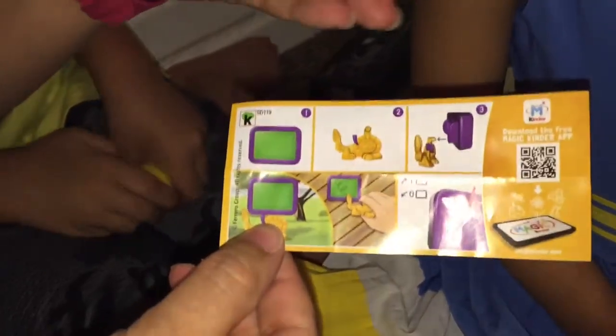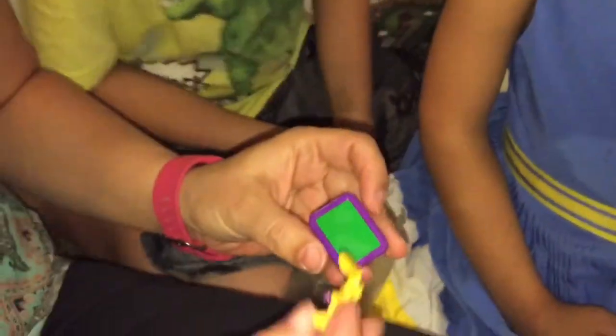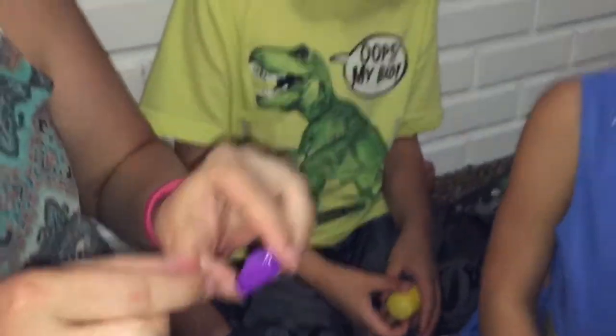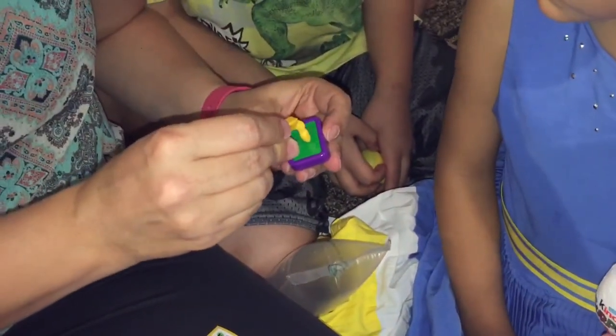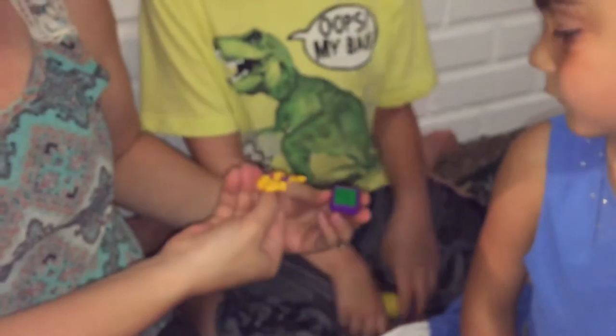So he draws on this, I guess. Check this out. Does he draw on it? Oh, there he goes. How do you erase that? Oh, cool. That's way cool, man. Here you go. How was the chocolate? Was it good? Good chocolate?